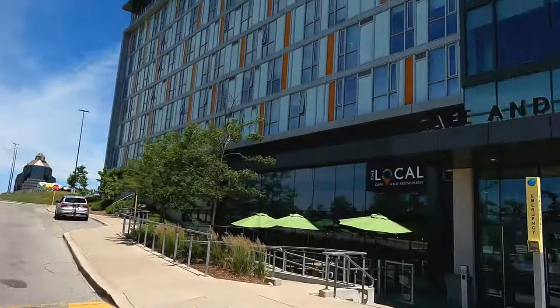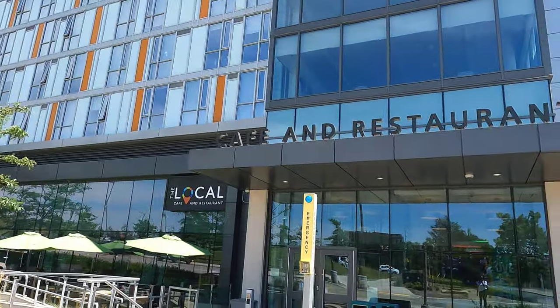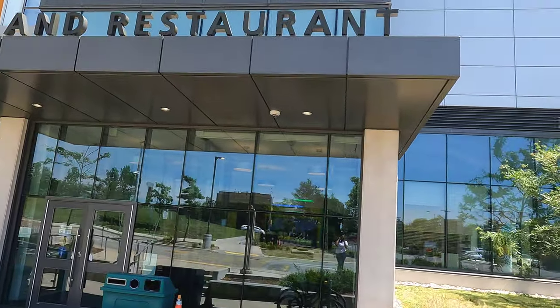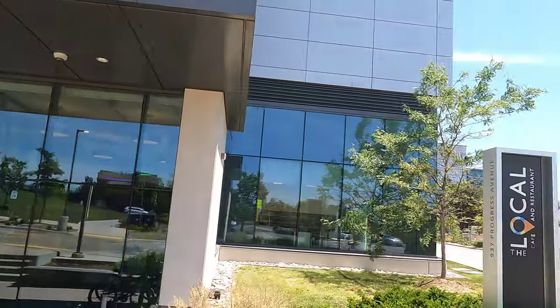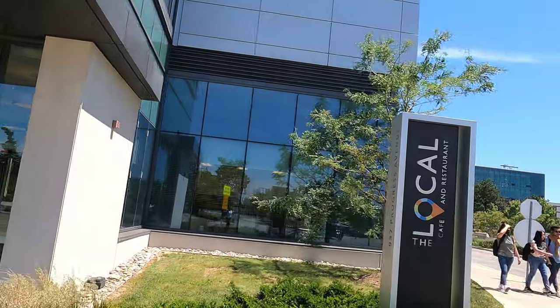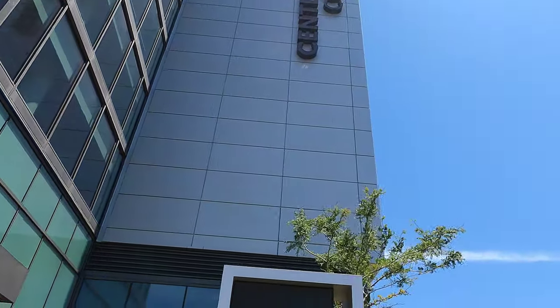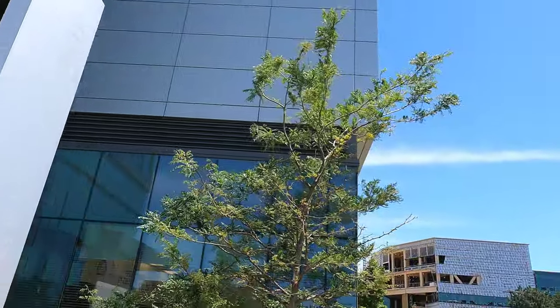As you enter, you can see a cafe and restaurant right here. This is the hospitality department. They're responsible for this cafe. I think most of the items sold in it are made by them. And they have that big Centennial College sign welcoming you guys.